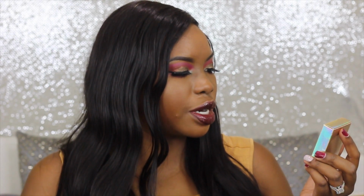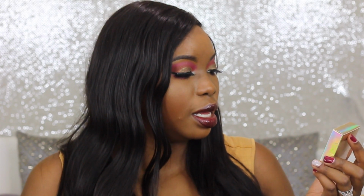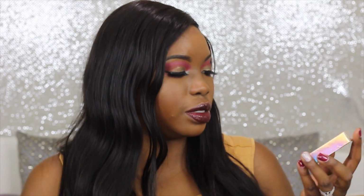Next thing that I got is the Becca. This one is a limited edition. It's so doggone iridescent. Woo! This is the Becca Light Chaser Highlighter for Face and Eye. Topaz Flashes Gilt is the name of it. And let me open it up.